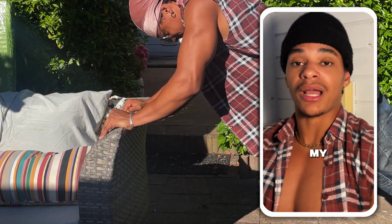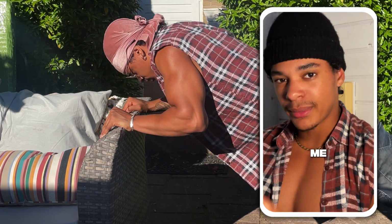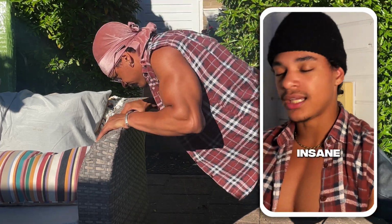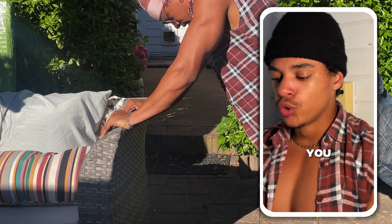Then exercise number 4, we have the weighted tricep push-up. Now, this is something that I do in my second workout in my week, basically, where I train arms directly, and I superset it with biceps, and I always do this exercise weighted, and this gives me the most insane stretch and the most insane tension up top at the squeeze that any exercise has ever given me. How do you do it correctly though?